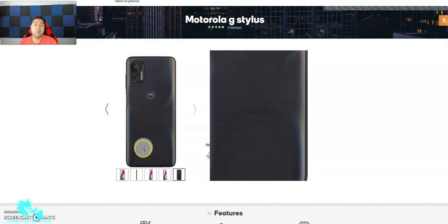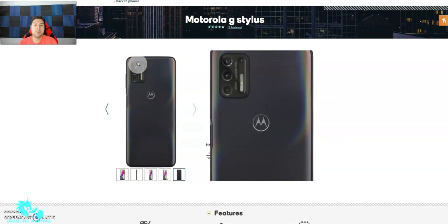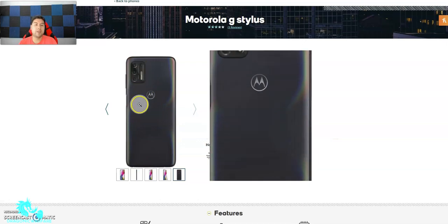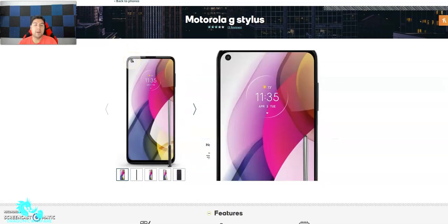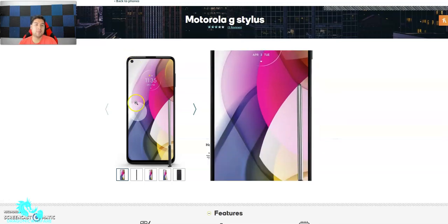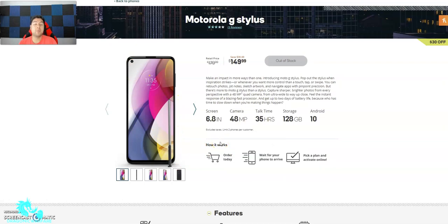So look at this really nice phone. I'm telling you, man, people sleep on Motorola all the time. Check out this camera. It's 48 megapixel, looks like. So yeah, I'm very excited to check this one out. So off the bat, you do get a hole punch front-facing camera, guys, which is real nice. Of course, you do get the stylus pen. I think this is really competing with the LG Stylo. So like I said, this is the Moto G Stylus.